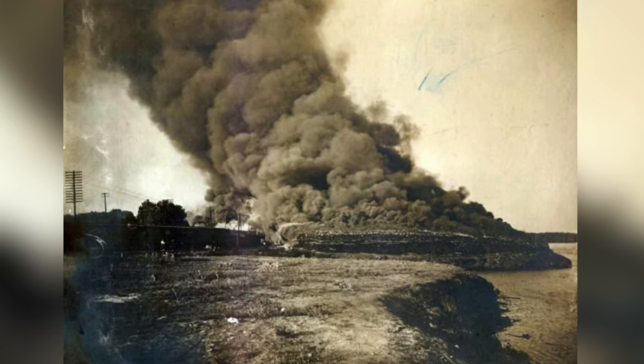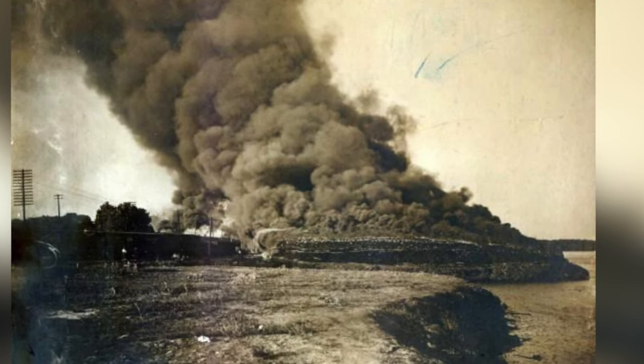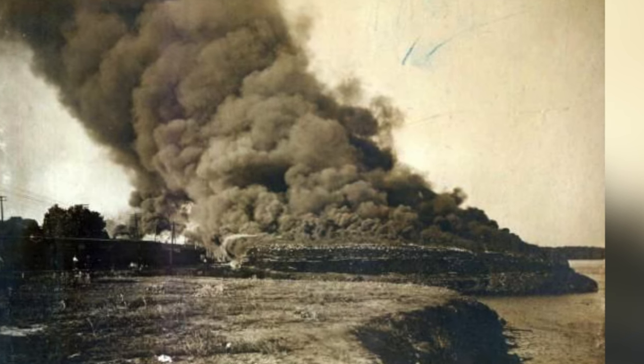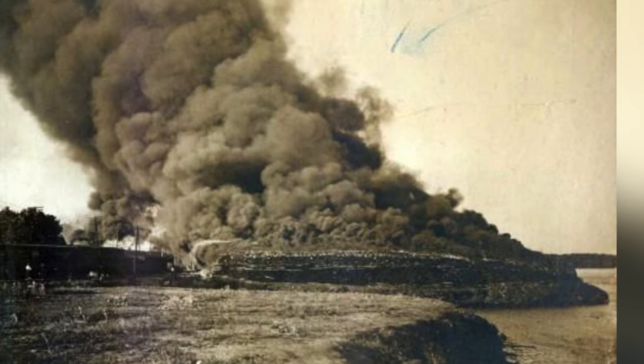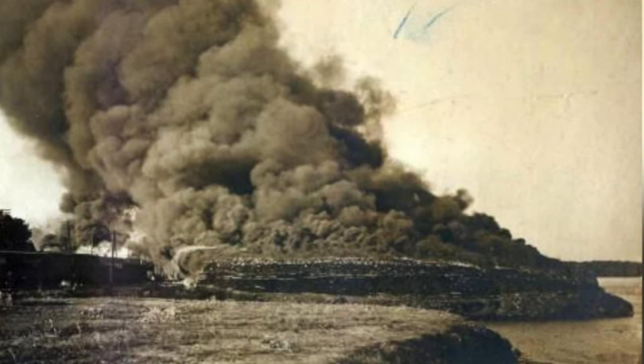And out of all the fire photos of the village of East Davenport, I keep coming back to this one and looking at what seems to be an enormous wall. And I'm not sure what to think of this, but I do find it very interesting.